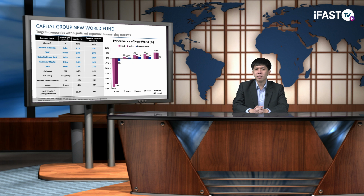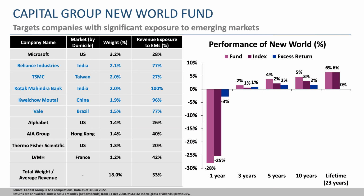The third Capital Group fund today is its New World Fund. Capital Group's New World strategy targets companies with a significant exposure to emerging markets or EMs. This strategy was launched in 1999, though the fund itself was incepted in 2016. In contrast to many other EM funds, this fund is actually permitted to invest in developed markets or DMs as well, as long as they have an EM revenue exposure of at least 20%, as you can see from the table on the left. Within the entire portfolio, it has a 39% allocation to EM domiciled equities, much lower than the MSCI EM index's 100%.